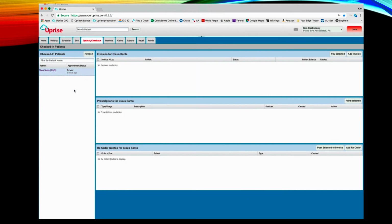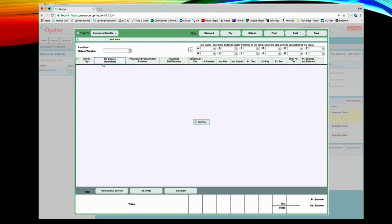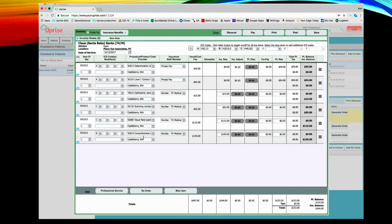Your office staff is going to go over to optical checkout, bring up the invoice here, and you can see everything comes over to the invoice perfectly, all linked up to the diagnosis and all linked up to the insurance code. So all we have to do is pay it and close it, and the claim is done.